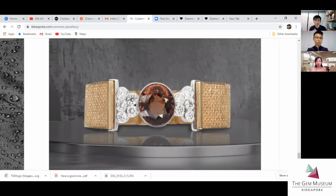Why did the customer choose this? Because zircon is also the birthstone for December. It made it into a special bracelet. Zircon is really beautiful, and it comes in many colors: red, blue, green, yellow, brown, golden.